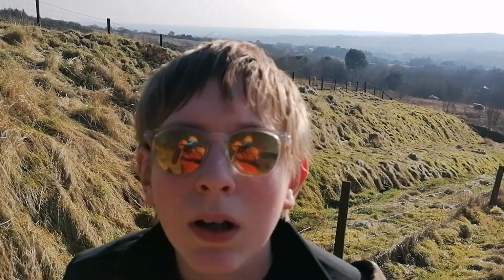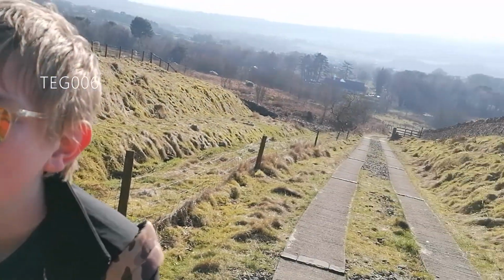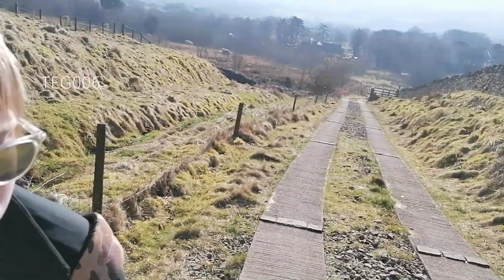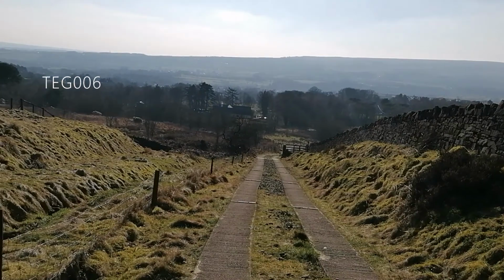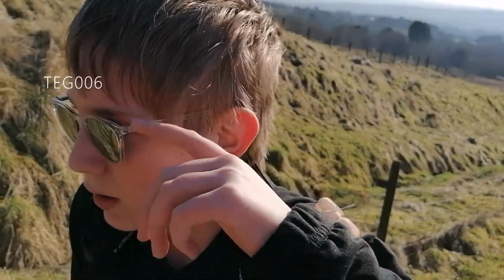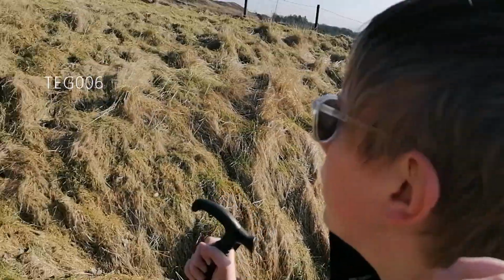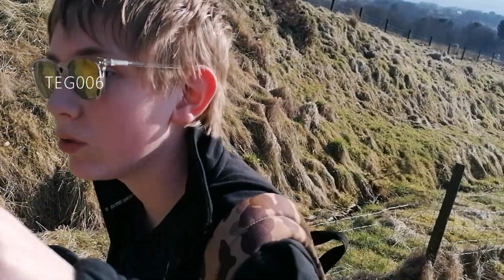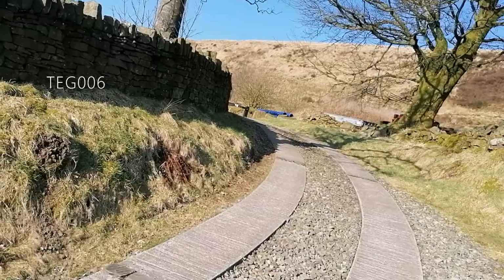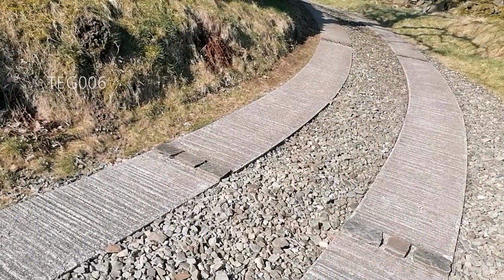Here we are at the top of TEG6 where it meets with TEG1. It's a relatively easy climb on certain days and a hard climb on other days. But this is TEG1, and I think the barn's just over there, probably. Yeah, because you can see all the farm equipment.